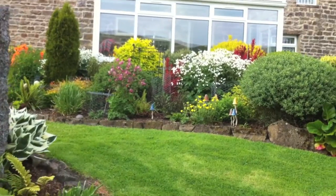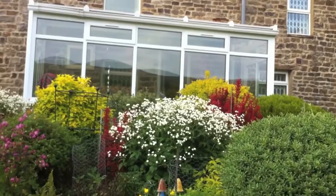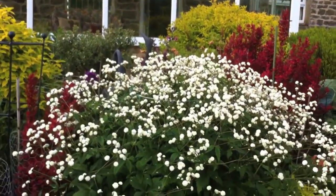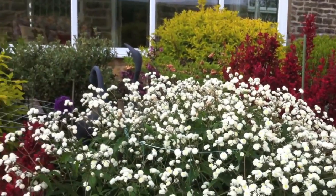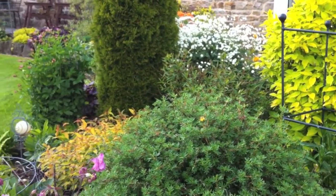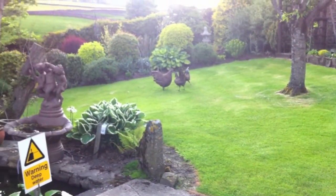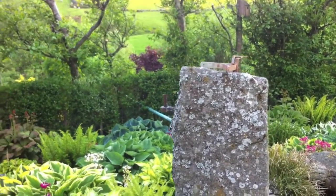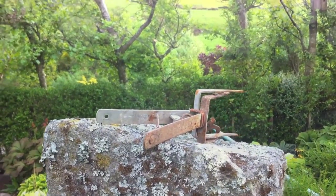Everything here is a struggle, but it's a struggle that they're more than man enough to stand up to. I've never ceased to be impressed. Ranunculus aconitifolius, berberis, potentillas. And I wasn't even aware that moles could survive at this height.